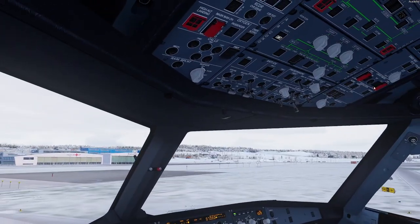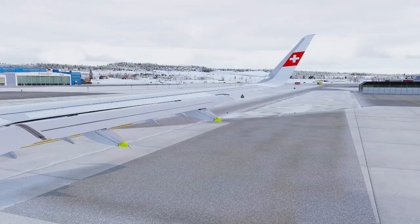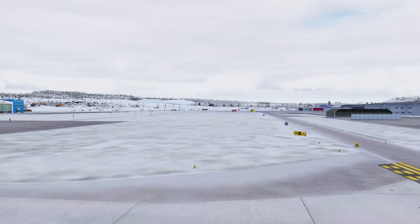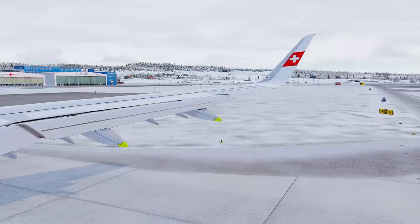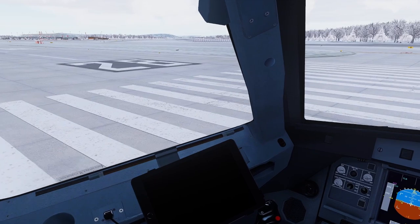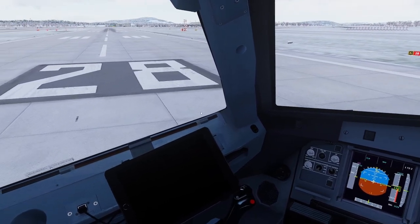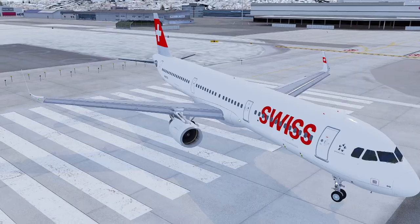Let's put the packs off. Even then, we'll be out there in a minute. Zurich traffic, Swiss Air 79 Whiskey taking off runway 28, Zurich. Yeah, nobody's saying anything, and I don't see anything at the moment. Should be alright. We will be out of here in a minute anyway, so it's not too much of a worry. Brilliant. Okay, so we can line up like that.